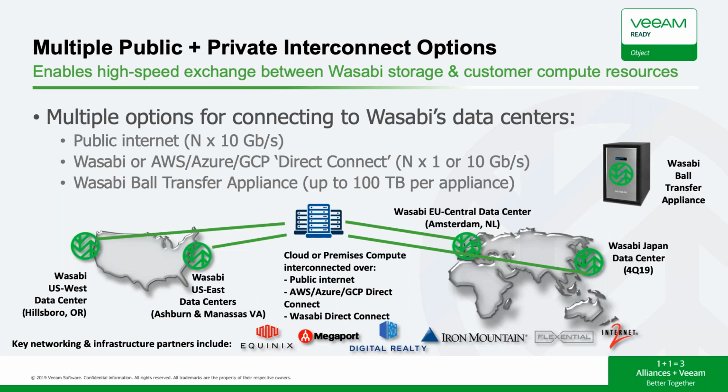We also do support a transfer appliance. This is kind of the sneaker net way of moving data from A to B, because there may be scenarios where you have hundreds of terabytes that you want to move to public cloud, but you only have a 1 gigabit per second connection coming out of the place where that data lives. For transfer appliances, we have something called Wasabi Ball. Amazon has something called Snowball.